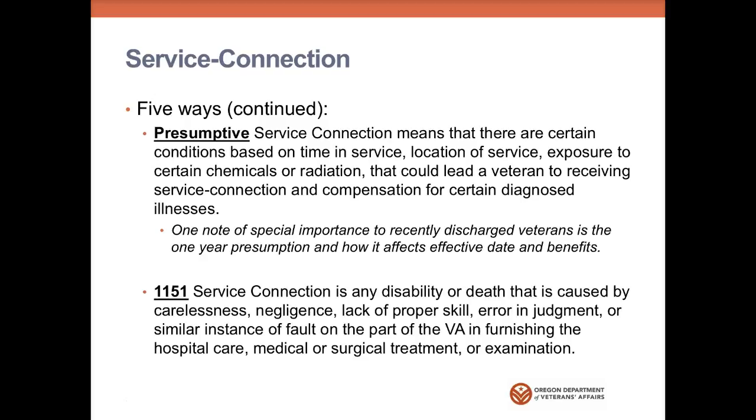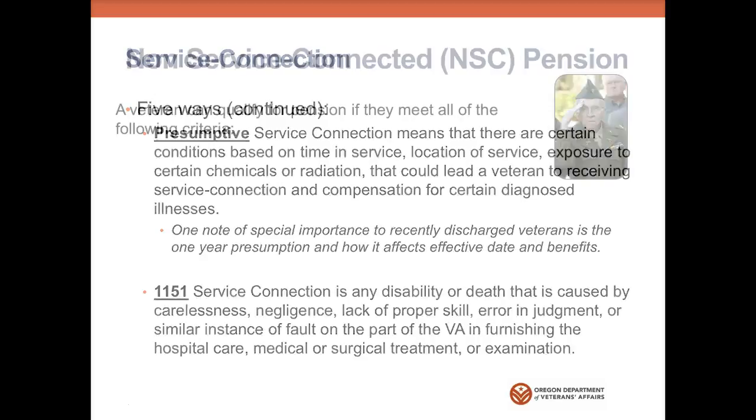As I said, it's a pretty difficult one because you have to have a lot of medical evidence for it. But again, if a veteran feels this way and they want to access these benefits, I would encourage them to see one of our veteran service officers.